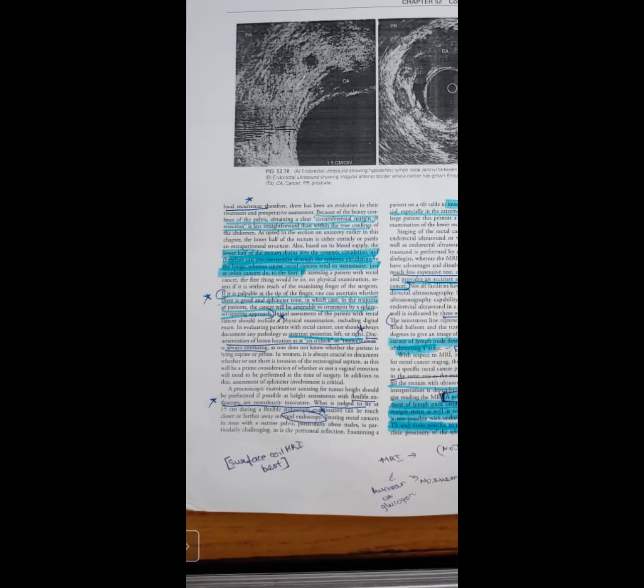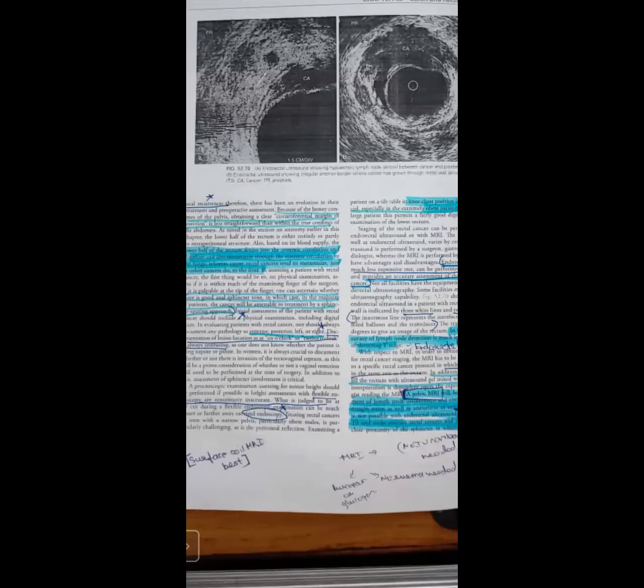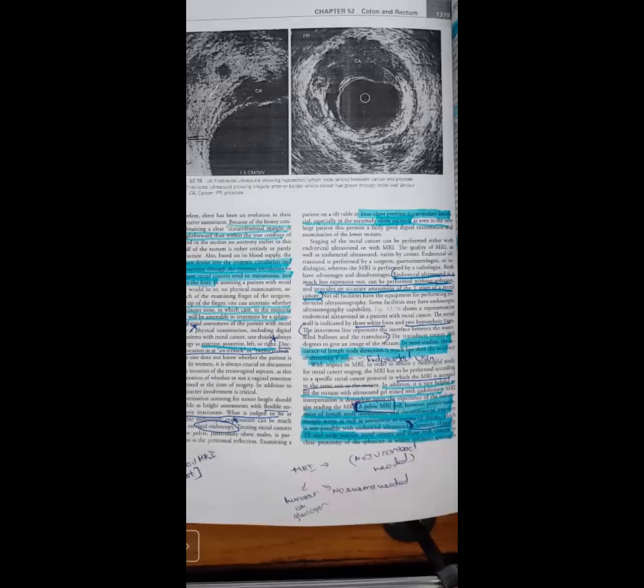Then coming to the examining position, the knee chest position is particularly beneficial, especially in extremely obese patients. Examining the patient on a tilt table in the knee chest position is beneficial, as even in very large patients this permits a fairly good digital examination and examination of the lower rectum.